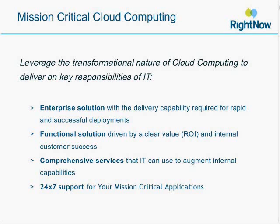By leveraging the transformational and disruptive nature of cloud computing, we're really focused on the cloud computing goal of delivering on 4 key responsibilities of IT. First, to ensure that an enterprise solution is still available in the cloud for rapid and successful deployments. And second, a functional solution that actually drives real, clear ROI and internal customer success.